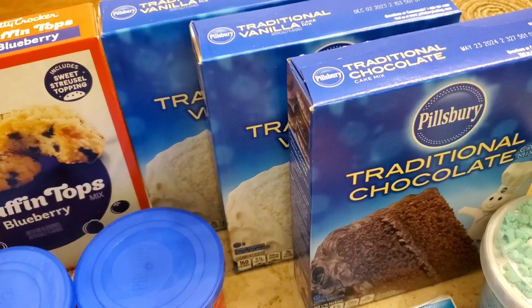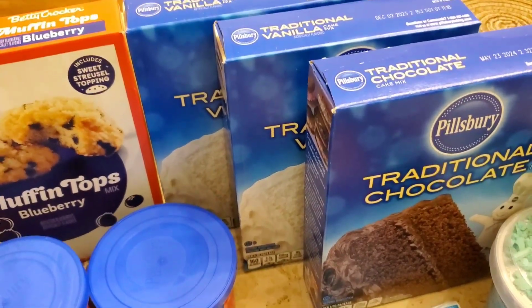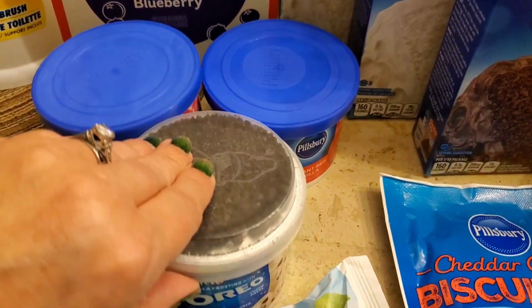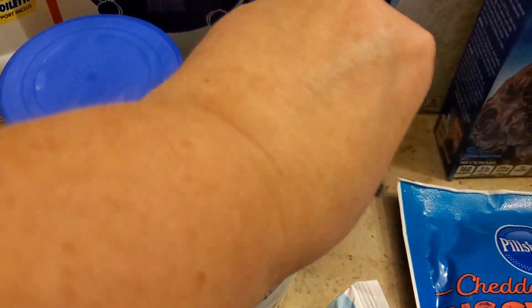I thought it was a great deal, and then I went to Aldi's today and they had white cake mix and it was only 98 cents, but I had already bought these and it just wasn't worth the trip to take them back. Also found some icing, so I'm thinking that for my daughter's birthday party, she's just having a little sleepover. I thought I'd make some cupcakes and let the girls decorate them themselves.